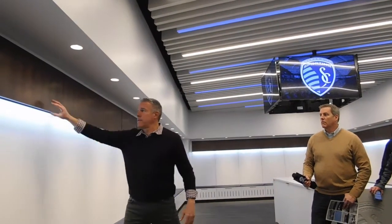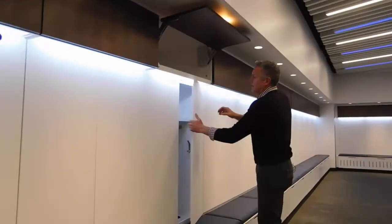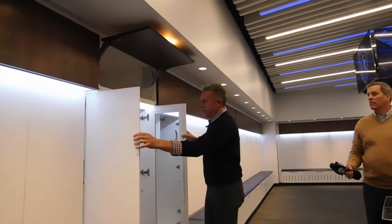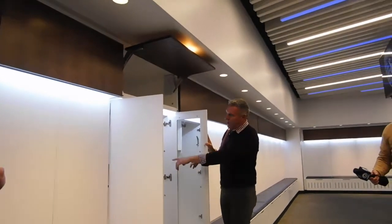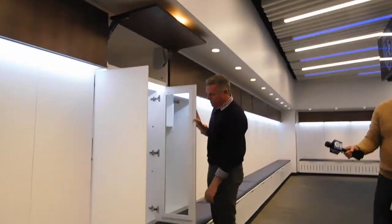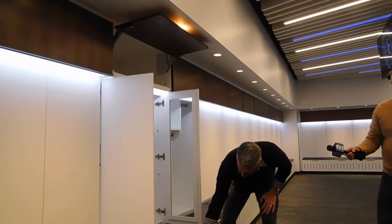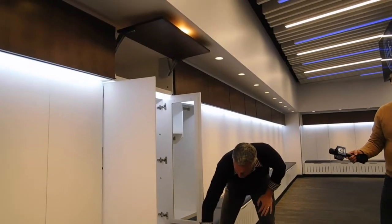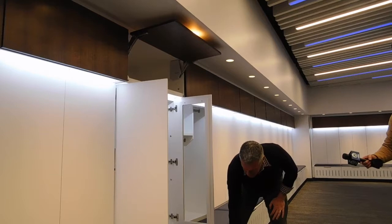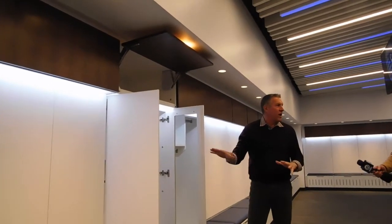And so when you look at it, for example, like a guy's locker, it has air ventilation on the inside. It has a place to plug your phone in up top and recharge. It has a place for your water. You can put some boots down here, and you have jewelry or whatever. I mean, so everything is contained inside their locker.